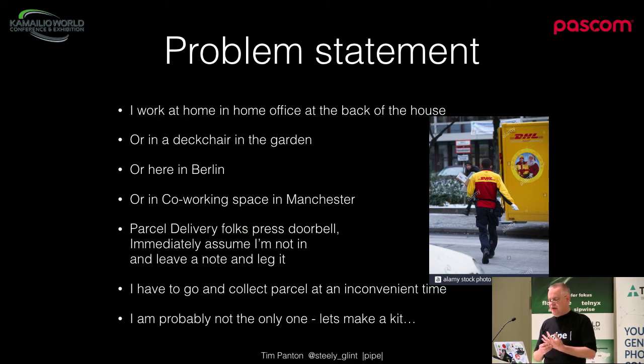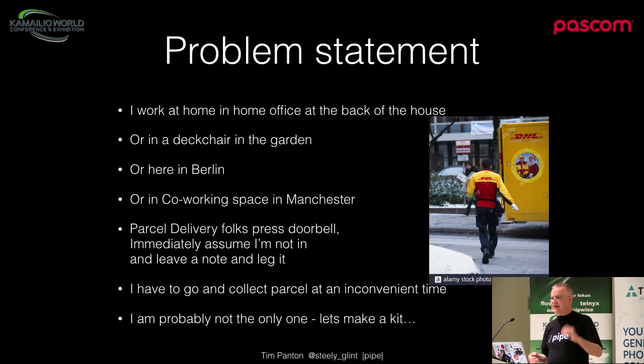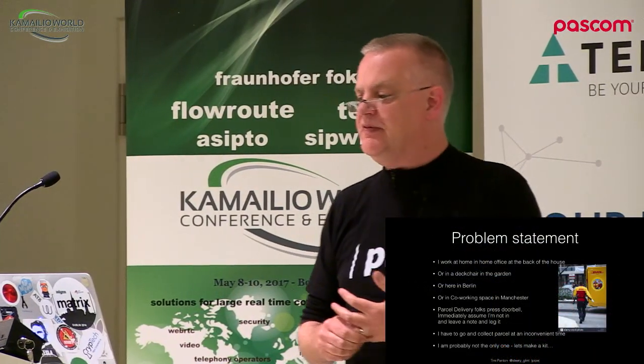But typically, if I'm at home specifically, the doorbell will maybe ring, and a parcel delivery guy has turned up, pressed the doorbell, written a note, and run out before I've got to the door. And so I just get the note and not the parcel. And I get to go and pick the parcel up from some inconvenient depot in the middle of nowhere at some inconvenient time of day.